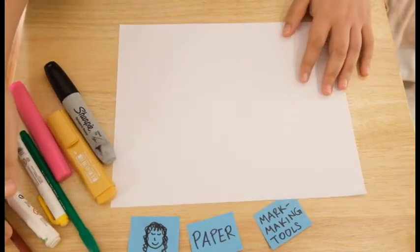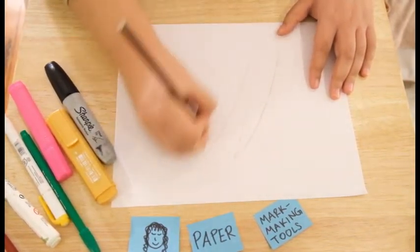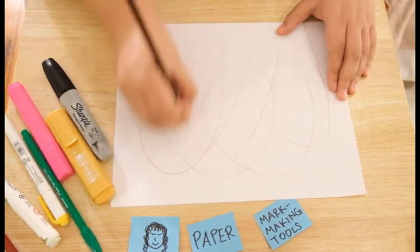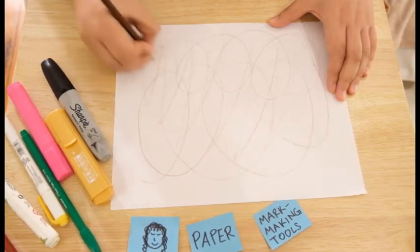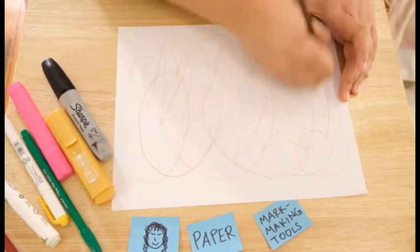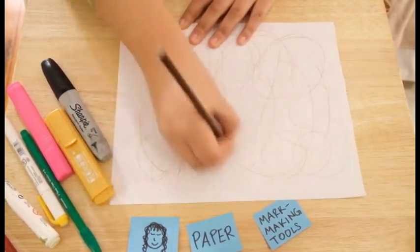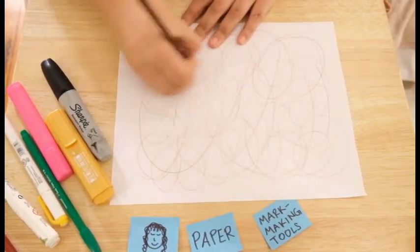For instance, when I think about spring, I think about the color brown. I'm gonna go ahead and start drawing. I'm not thinking of anything in particular. I'm just letting my hand go around the paper and making what feels right. I'm just taking a walk with my color brown on the sheet of paper here and there.